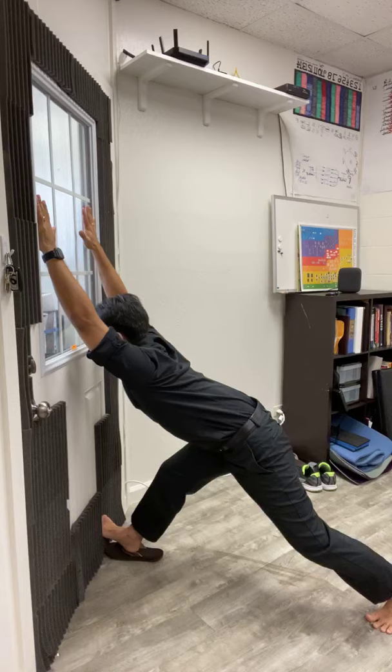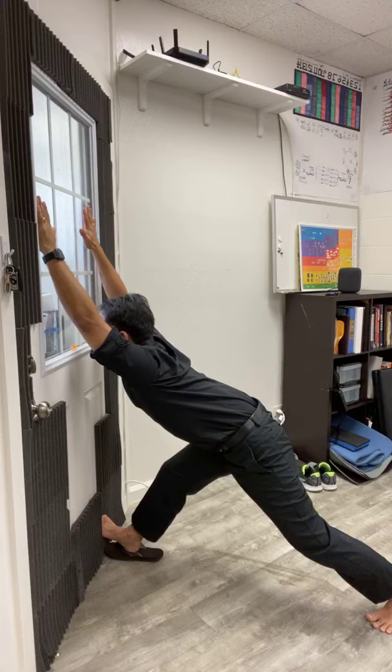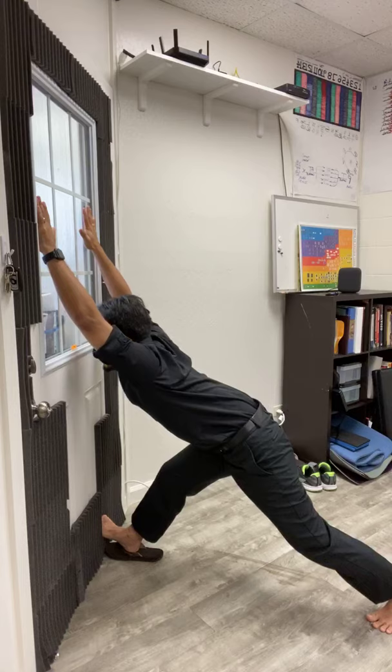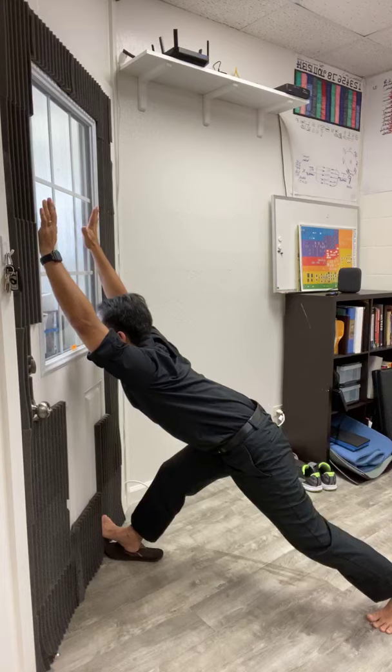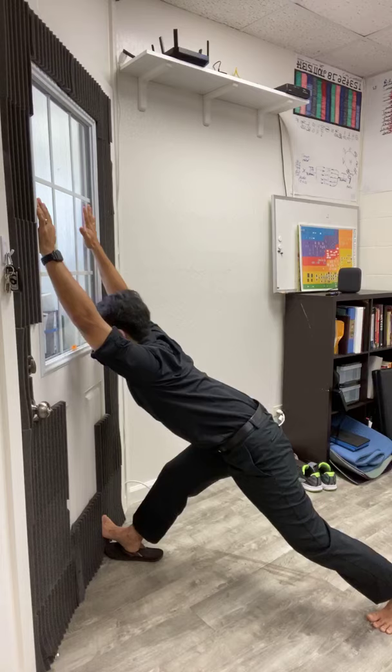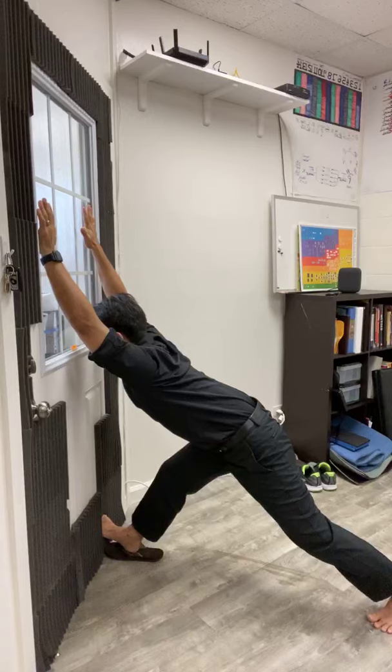Again, you're feeling the tension release out of the leg. You're going to feel the tension release out of the shoulders. Again, we're stretching the calf, back of the knee, and the hamstrings. And then you want to make sure you're breathing in deeply. Deep breath in. And deep breath out. Deep breath in. And deep breath out.